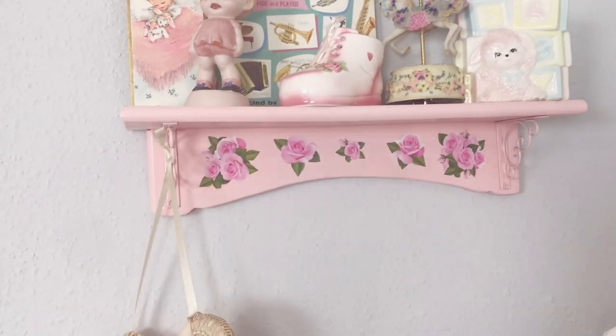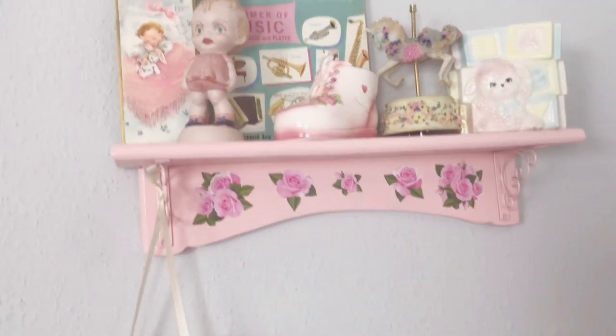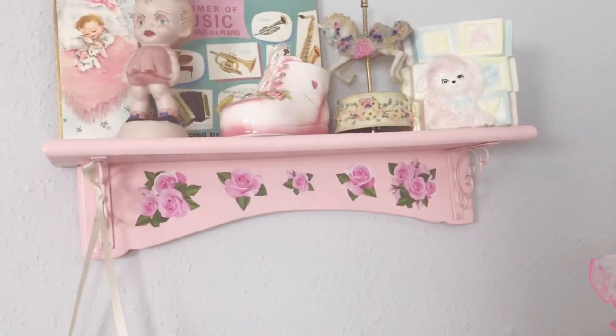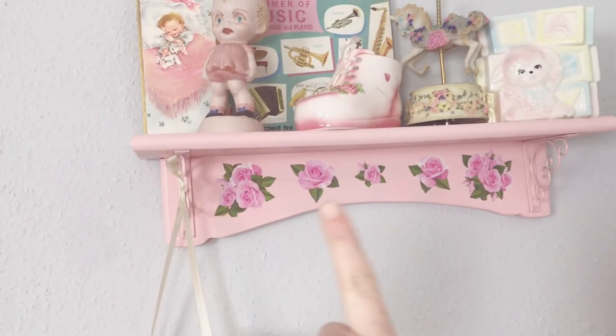Actually got from a thrift store. It was originally this ugly peach color. I just painted it with ballerina slipper pink spray paint, and then I added these little rose decals that came from the Dollar Tree.